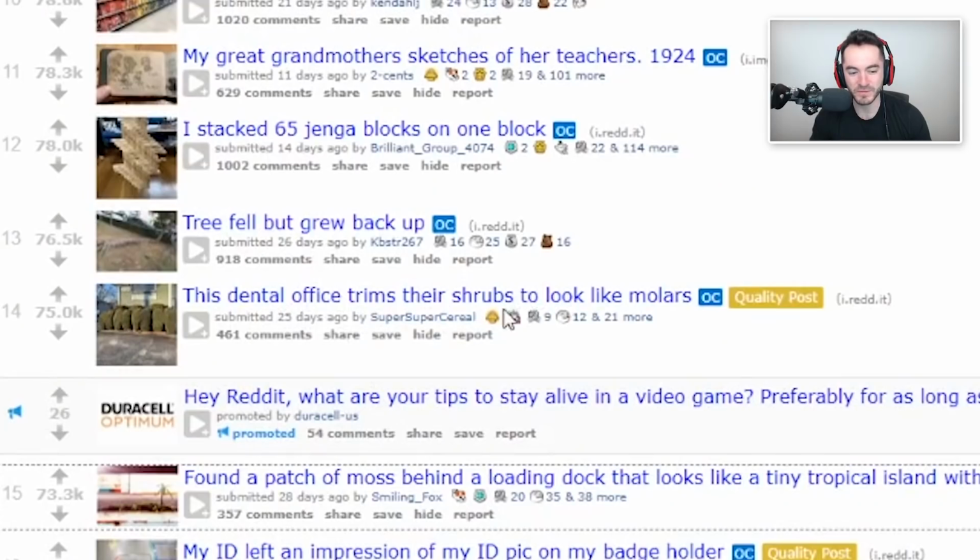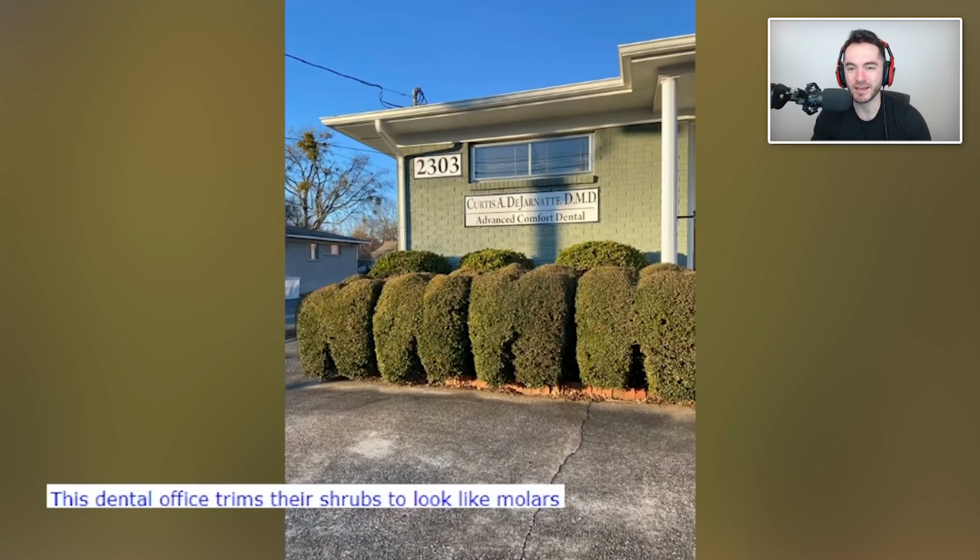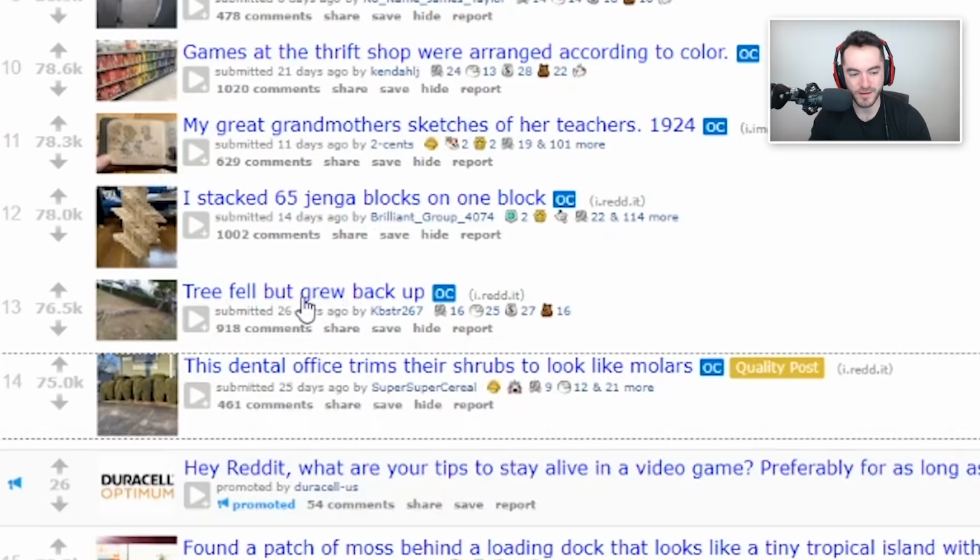This dental office trims their shrubs to look like molars. I'm not sure if I'd realize that until someone pointed it out. I'd just be like, what's wrong with those bushes? And then, oh, yeah. No, on second thought, they do look like molars. Now I'm just uncomfortable because I haven't been to the dentist in so long, and I should go, but hopefully I don't have 50 cavities. The problem is just that cycle of back and forth of you don't want to go to the dentist because you don't want them to discover a lot of cavities, but then you're going to get more cavities if you don't go. And then tree fell but grew back up.